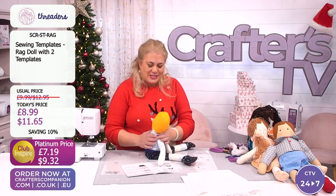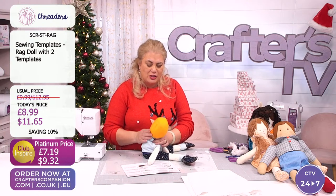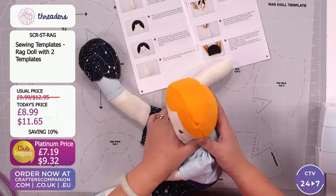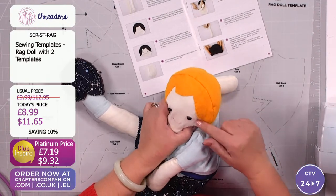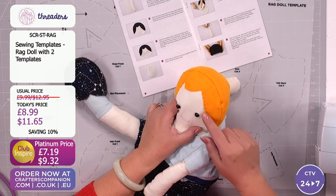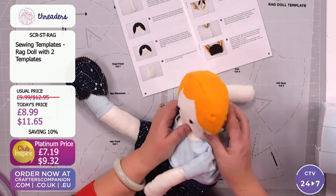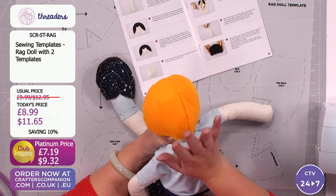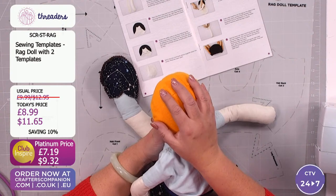Now, with the head, I'm going to show you the head because somebody asked about how to do the hair, and I'm going to show you that in just a moment. You cut out a piece of fabric for the face, for the back and for the front. And then the hair is cut out of felt, because you don't have any fraying around the outside. You cut a piece of felt and stitch it together, almost creating a cap that goes onto the back of the head.